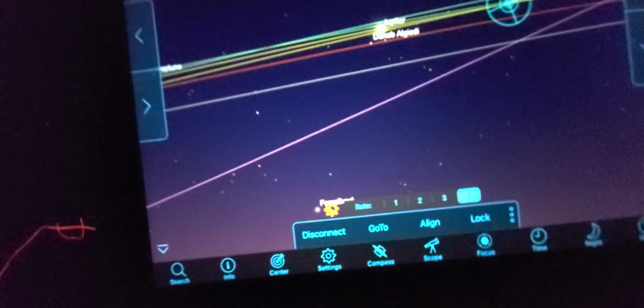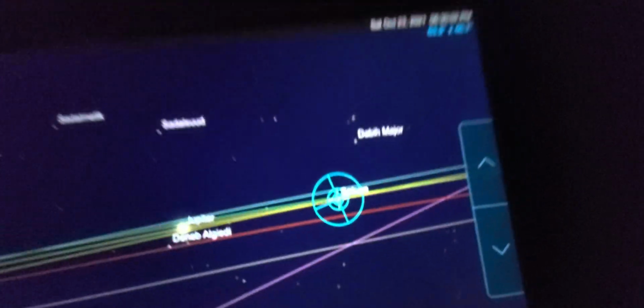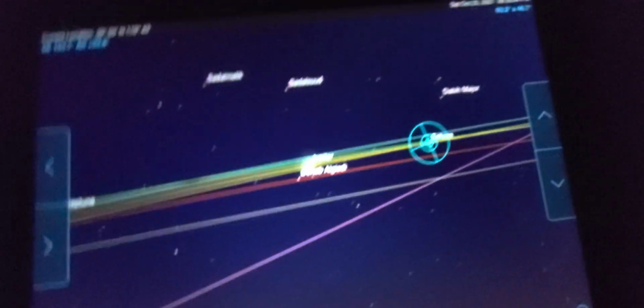We have the iPad hooked up controlling the big telescope, which is really fun, wirelessly, and we are connected and pointed at Saturn right now. You can see Jupiter next to it. I can move this around. Let me show you.